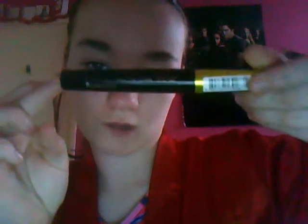Next thing is the mascara from Rimmel. Got them all in the same line. The brush is really good, so I've got the main bristles and inside got bristles as well. You know, it just does the job.